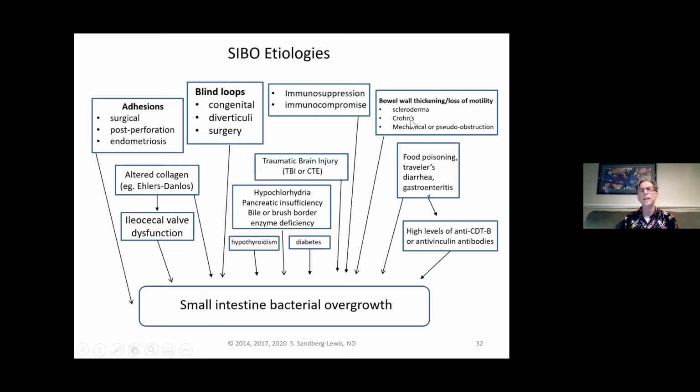And you really have to consider that when your Crohn's patients are not responding to your standard treatments for inflammatory bowel disease, you may have to treat their overgrowth. Scleroderma is a really classic example where the tissue's thickened and you're not going to have normal motility. And then, of course, if you have any kind of pseudo-obstruction or loss of actual motility in the bowel.